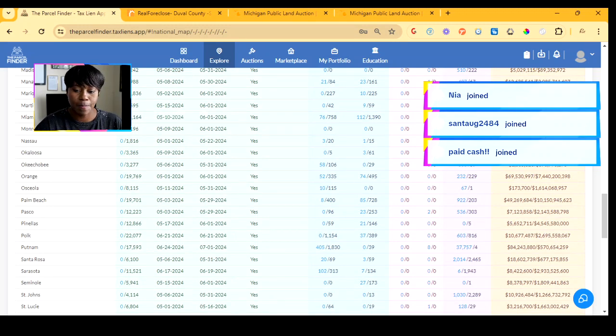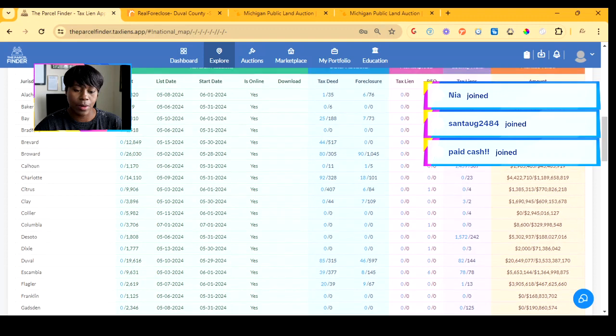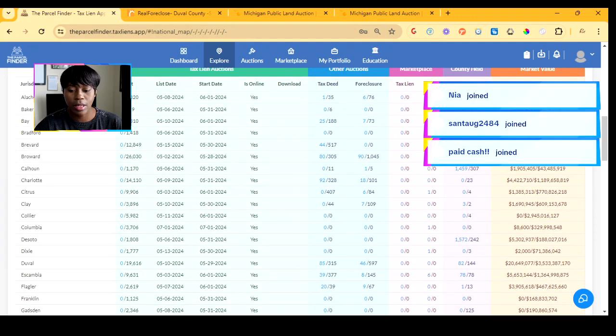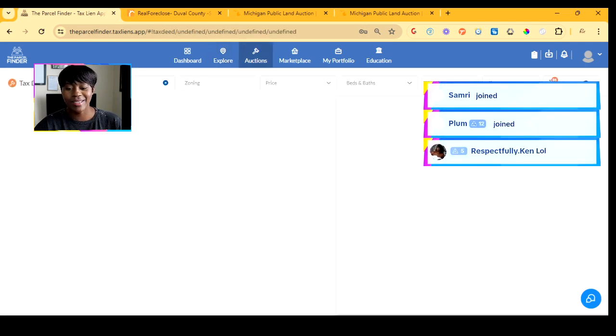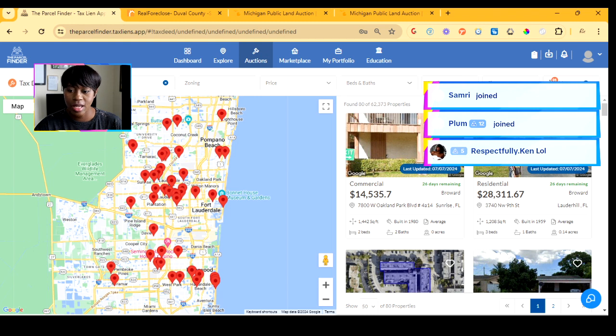Miami-Dade is on here. Oh, why am I talking about Fort Lauderdale and not looking for Broward? Here's Broward. It's been a while since I've been home. So you can look at Broward tax deed properties here. I just clicked on Broward, and here we have 80 properties that are coming up for auction.